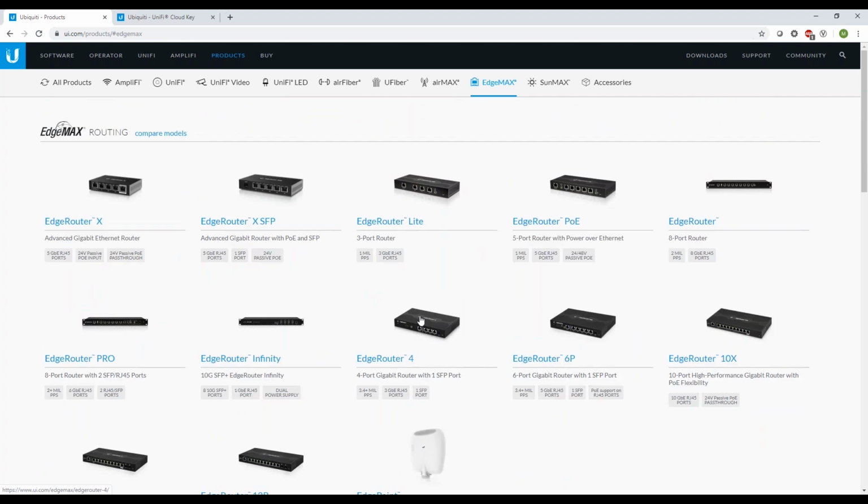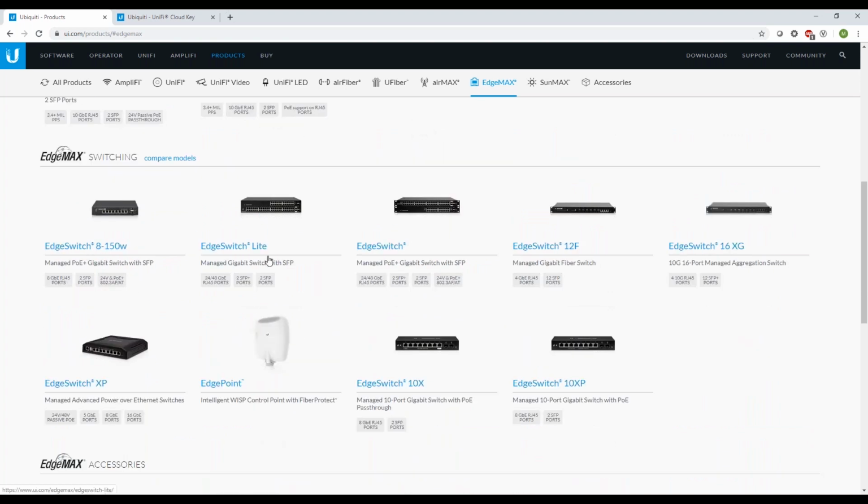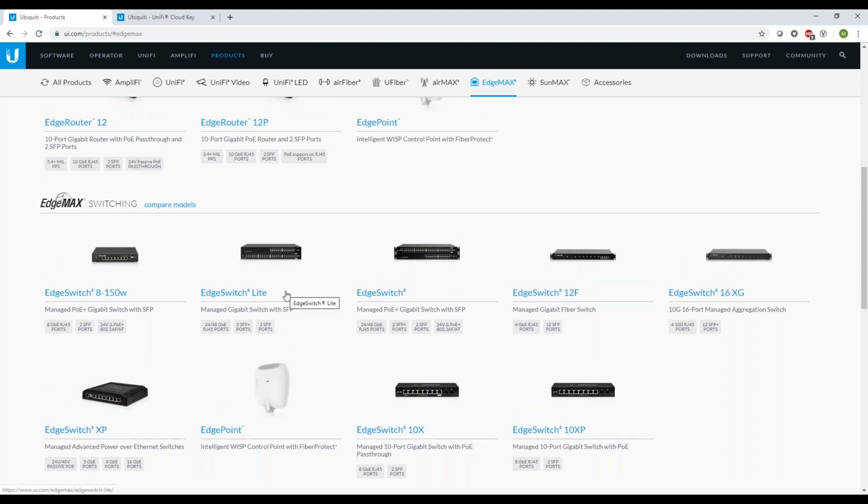So that's Edgemax. Oh, and I'm sorry, the last point on that, the Edgemax switching line does support some layer 3 routing. All of the Unifi switching line is layer 2 only. So if a customer absolutely needed some layer 3 routing at the switch level, Edgemax would be their best bet. So just keep that in mind.